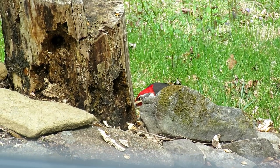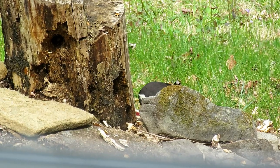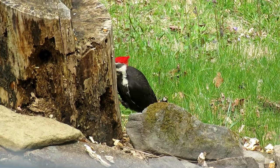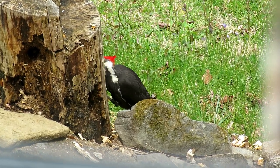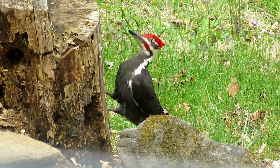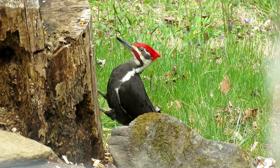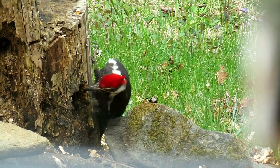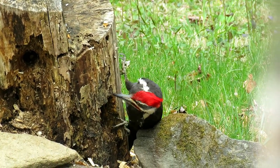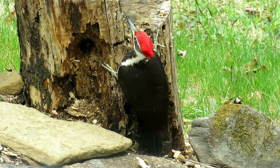Well, that's the male. Look at that bright red crest and then impressive cheek patches. Beautiful bird. I can never pick my favorite bird. I love all the birds, but there's just something about the arrival of a pileated woodpecker that's just so impressive and exciting. They are big birds.